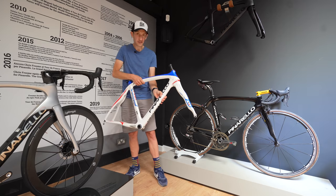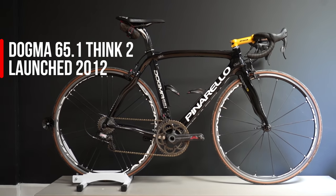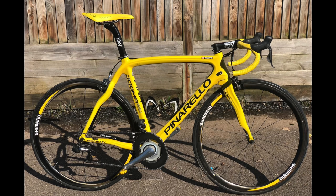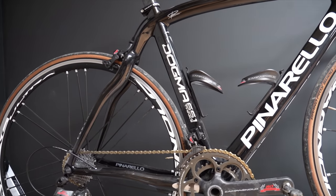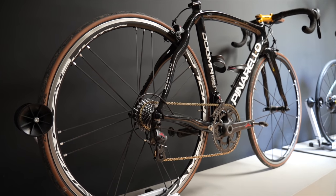And then that turned into the Dogma 65.1 Think 2. Again, very similar design language, but more improvements in terms of weight and stiffness. And this is a bike, of course, that Bradley Wiggins won the 2012 Tour of France on. So this bike really is a legend, a modern day classic, and I think it still looks really good. Distinctive rear stays and the fork blades, nice bowed top tube.